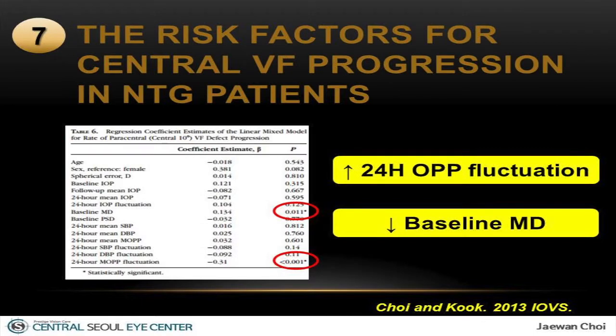Additionally, we found out that high 24-hour MOPP fluctuation and worse baseline MD value at the initial visual field test are the significant risk factors for predicting central visual field progression in NTG patients.